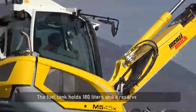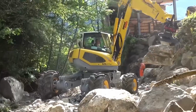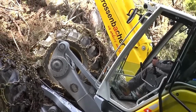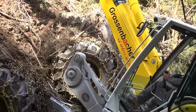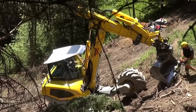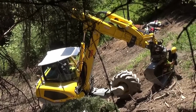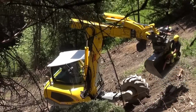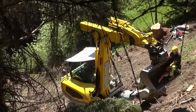The excavator is equipped with an engine ranging from 115 to 157 horsepower, providing enough power for a variety of construction and earth-moving jobs. The hydraulic system allows the use of a variety of attachments such as buckets, hammers, and drilling rigs, making the Menzimuck a versatile solution for a wide range of applications.